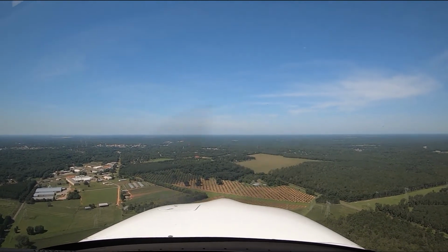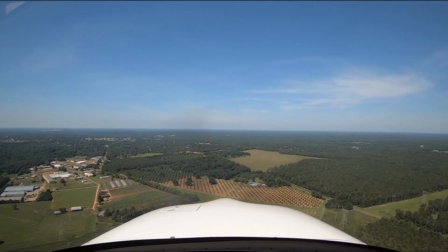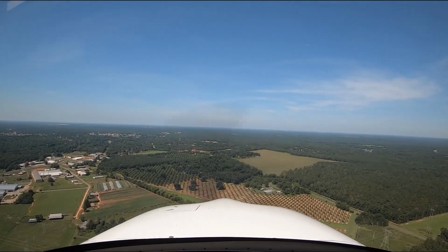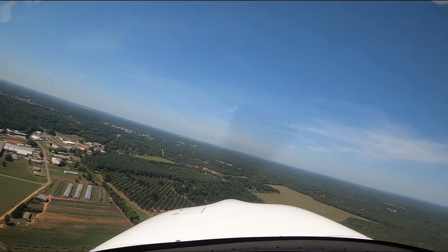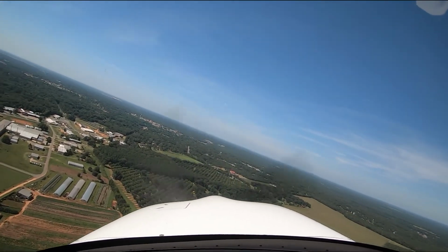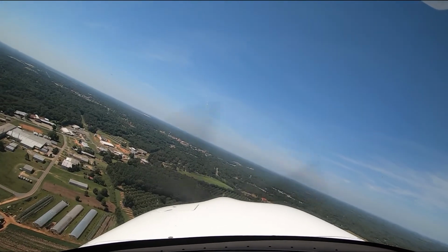Jimmy Carter, Cirrus 248 Charlie Papa, turning left base, runway 5. Jimmy Carter. Thompson, Upton traffic, use caution, skydivers will be in the air 14,000 and below, approximately 5 minutes, Thompson, Upton.